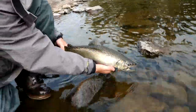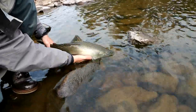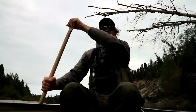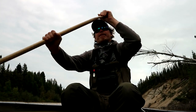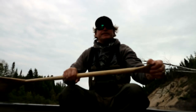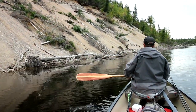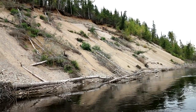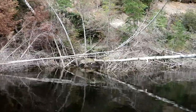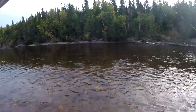What a great fish. Let's flip his belly to me for a sec. Okay. Yeah, this is very... It just almost follows that same contour right down. That is a tiny pink.